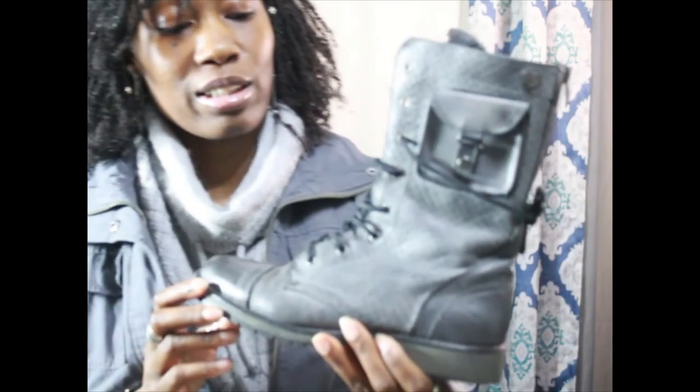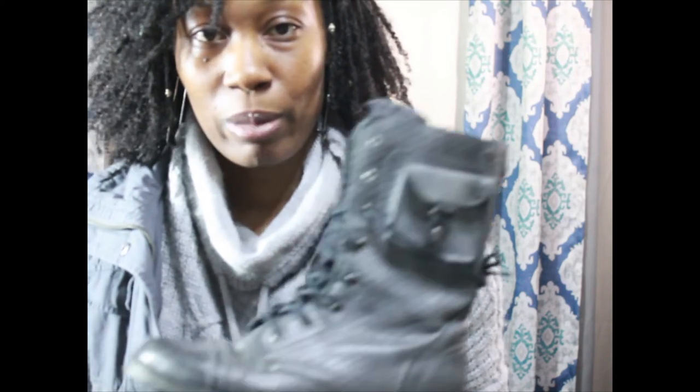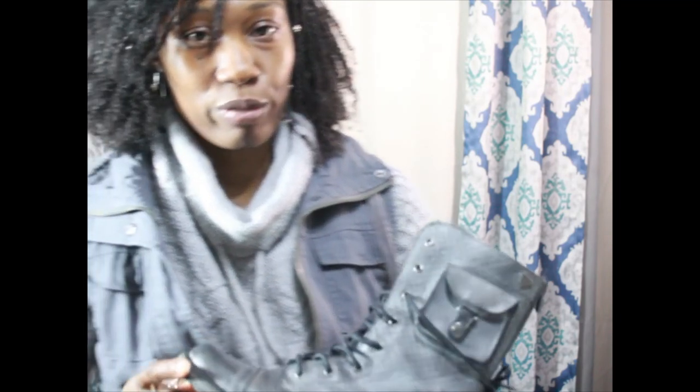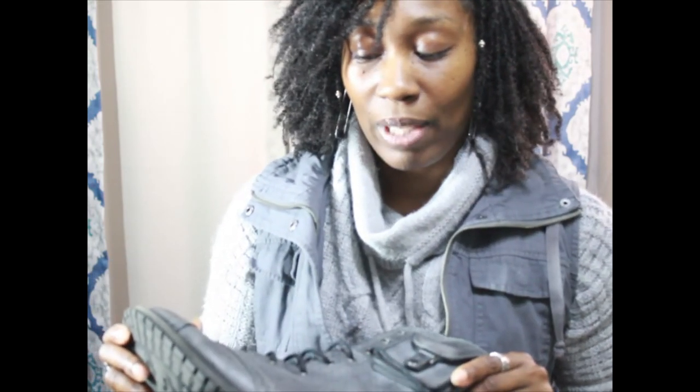And I thought this is a cute combat boot. I got these from the thrift store. I put them in my hand, never put them down until I got ready to leave. I bought these maybe 2 years ago when we first moved into this house. So these boots are almost 2 years old, and they have probably been worn 4 or 5 times.